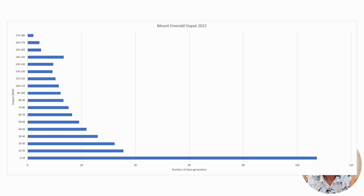So going back, why do we need so many wind farms and renewables? This graph tells a story. So I started this presentation with the Mount Emerald wind farm, and this is the energy generation for Mount Emerald wind farm for the year 2022. So for the entire year of 2022. So you can really easily see that for well over 100 days, it generated less than 10 megawatts of power.